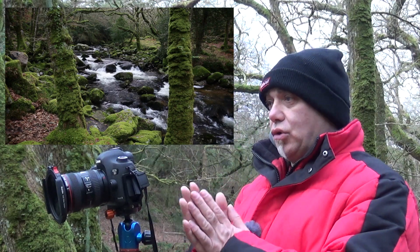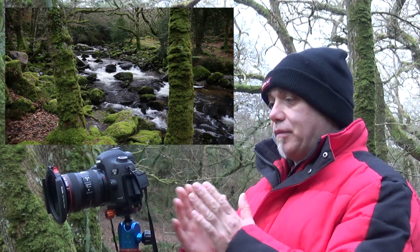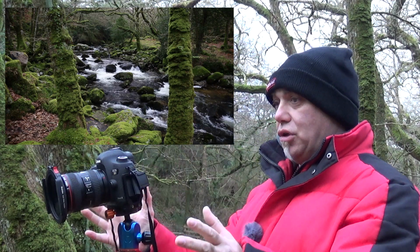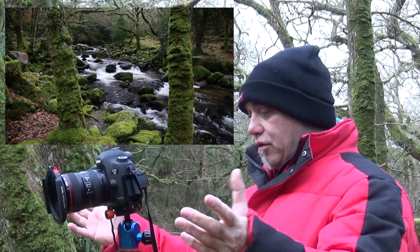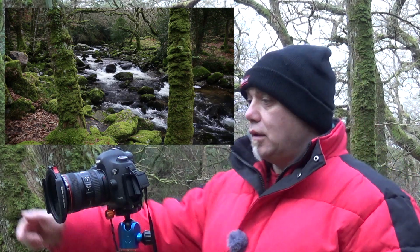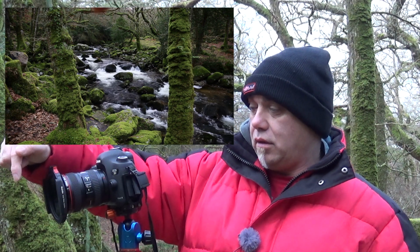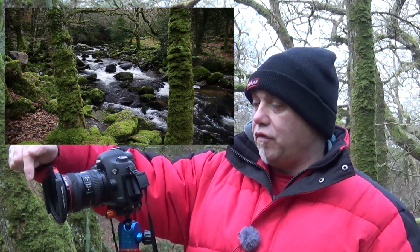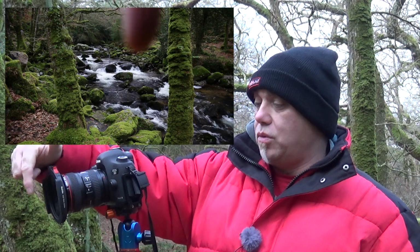Right, so let me talk you through this juicy composition that I've got here. On the right and left hand side of the frame, I've got two beautiful moss covered tree trunks coming straight out of the riverbank. So we've got one there and one there, and then across the top of the frame over the river, nicely framing the top of the shot, we've got an overhanging tree trunk, and then of course we've got all the juicy stones and the river.